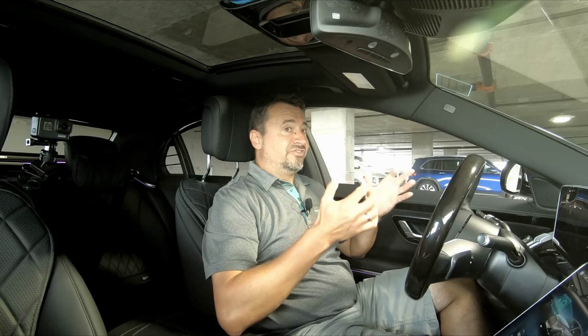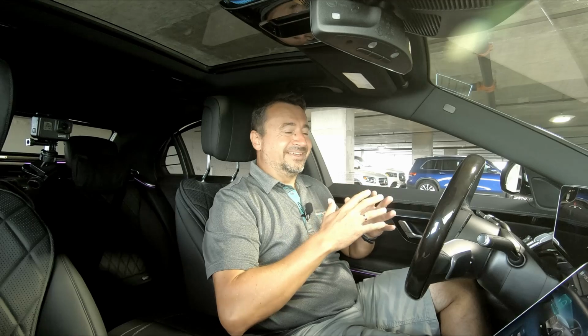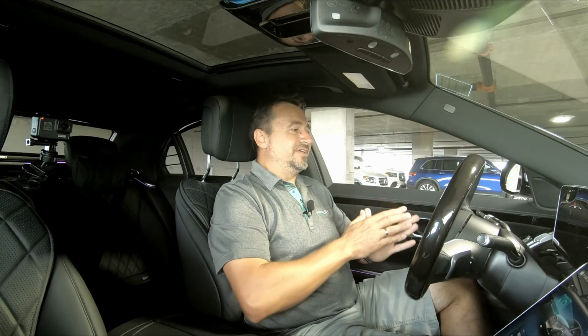I haven't driven the 6-cylinder in that one. This is a 6-cylinder. This is the base engine. We're gonna start with this one, and we're gonna continue on with the 580, hopefully in the next few weeks when they get it. So Matt, how much is this vehicle?